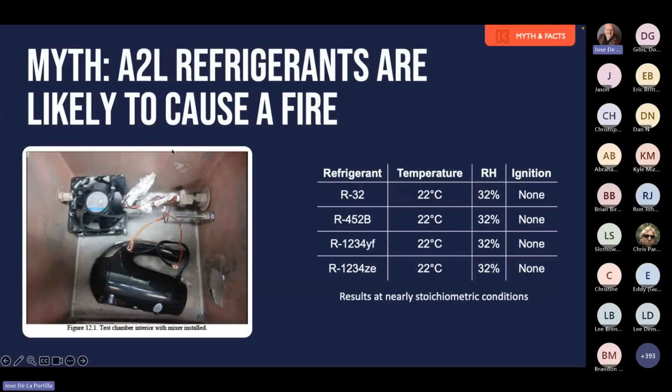Okay, now there's a blender or a hand mixer, right? Not that I think any of you are carrying a mixer with you in your service truck, but hey, if you are, who am I to judge? But when they place this mixer, which again is not a brushless motor, in perfect conditions, it didn't ignite.